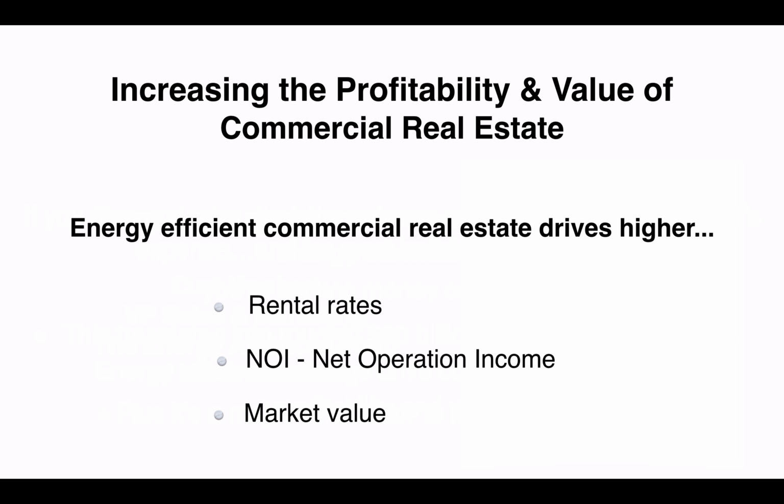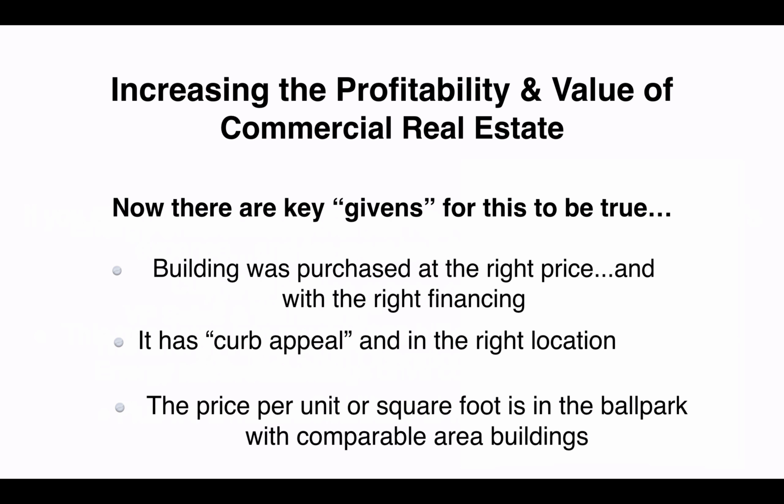During this webcast, we're going to show how energy-efficient commercial real estate drives higher rental rates, net operating income, and market value. Now, there are some key givens for this to be true. First of all, you didn't overpay. The building was purchased at the right price and with the right financing. Second of all, the appearance is good. It does have curb appeal, and it's in the right neighborhood. And third, the current price per unit or square foot is in the ballpark with comparable area buildings.